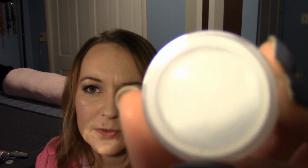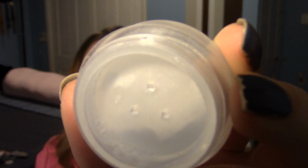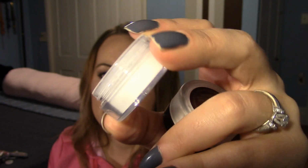The next 2, I'm kind of using both of these right now. I don't know if you'll be able to see without me dumping this everywhere. But I have used, yeah, there we go. I've used quite a bit of this one. It's the Laura Mercier Invisible Loose Setting Powder. And then this one is the Tarte Amazonian Clay Finishing Powder. This one you can't see any progress made. I've used it a couple of times.